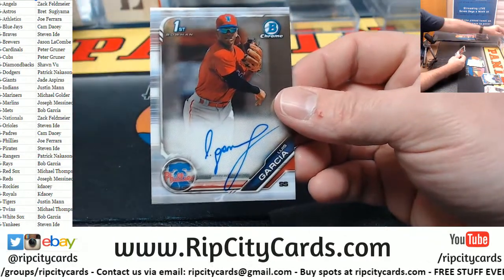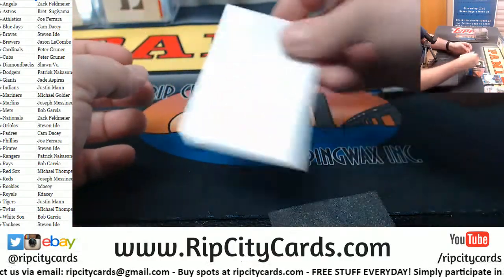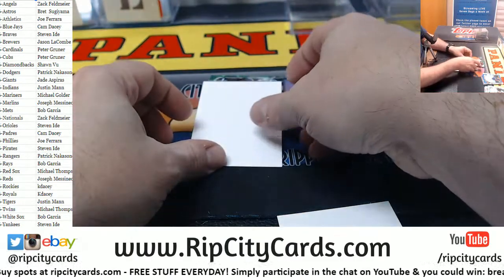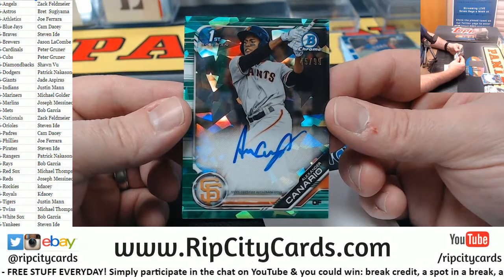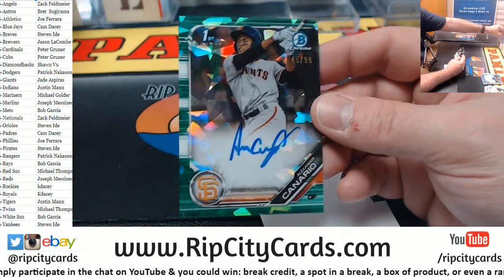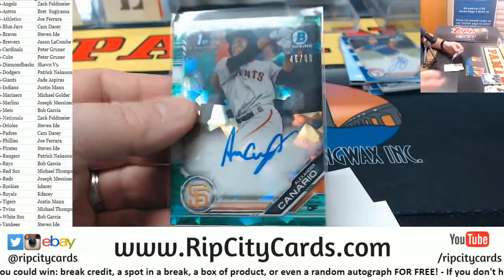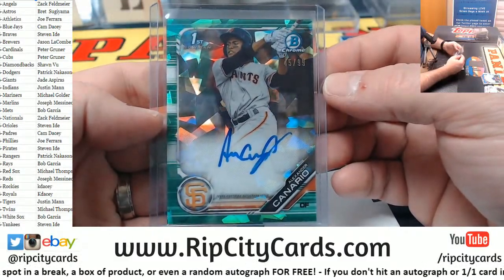A Garcia for the Phillies. A Gomez for the Rays. And a Green Giants Canario Atomic. Nice. Nice card, Jade. Nice.